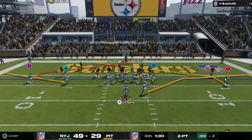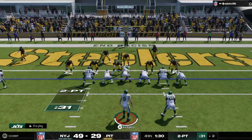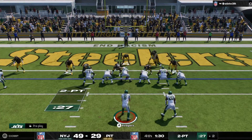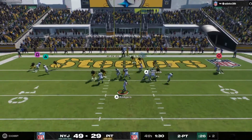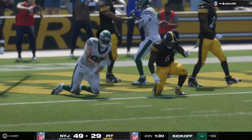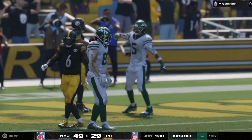Rodgers and the Jet offense staying out there. They'll go for 2. Hey, 88. They'll try and throw for it. And this one incomplete. So they went for the 2. They don't get it.